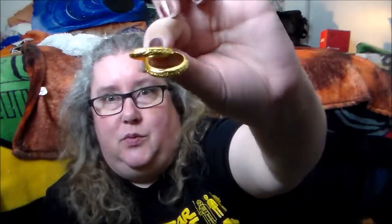Alright, and then the last two items in here are from Lord of the Rings. So we have two gold hoop earrings, which are engraved to be similar to the One Ring, of course. So a very cute little nod. And of course, looking at it from afar, it just looks like it's two gold tone hoops that have been engraved. It's only when you really kind of look at it that you can see the writing on it to represent the One Ring.